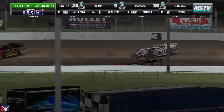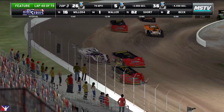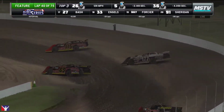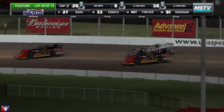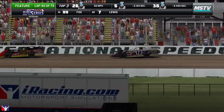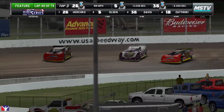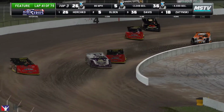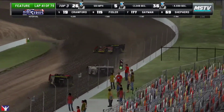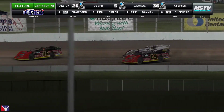So they're kind of trading spots here as to who's battling with the 69 of Shepard, whether it be his teammate John Fiedler or Joshua Gaiman. But looks like Joshua Gaiman is actually going to try to take that spot from him on the high side here in that 177 machine. And looks like he will indeed take the position from him quite easily there, as they touch just a little bit. No harm done there, just racing hard. But we'll see here. Shepard's going to take it back to the inside, and they're going to almost be 3 wide battling for 6th position.